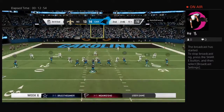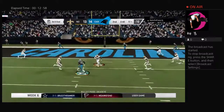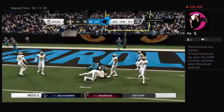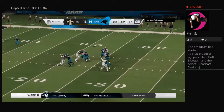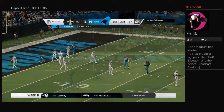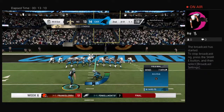47's the mic. From the gun, here's Locke. Open man is Samuel, complete. And he'll be brought down right on the edge of the goal line at about the 1-yard line. A terrific job there to keep him out of the end zone. And now it'll be 4th and goal.